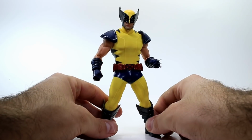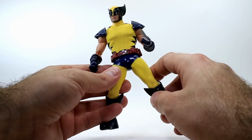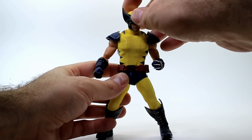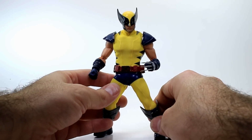So I'm very happy to have this Tiger Stripe Wolverine. And, you know, if it wasn't for the fact that I could see the stitching in the crotch area, this might have been number 2. I don't think it would have got number 1, but it would have been number 2 for the year. But for now, he's going to sit comfortably at number 3. So that's it, Tiger Stripe Wolverine.